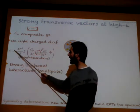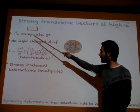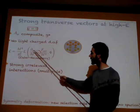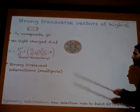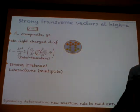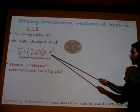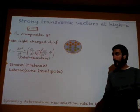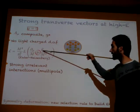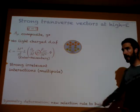So the Lagrangian at small energy will have a form more or less like this one, in which this vector will only appear through its field strength. And in particular, the other degrees of freedom will just be associated with a normal derivative. They don't have a charge, so the only way they can interact with this vector is through this F mu nu. So what happens in this setup is that you can have some interactions between this vector and the other states, or also between the vectors themselves, but they can be strong, but they are all irrelevant, and they are characterized by these multipole kind of things. This is what happens, by the way, in the Euler-Heisenberg Lagrangian, when you integrate out the electron.